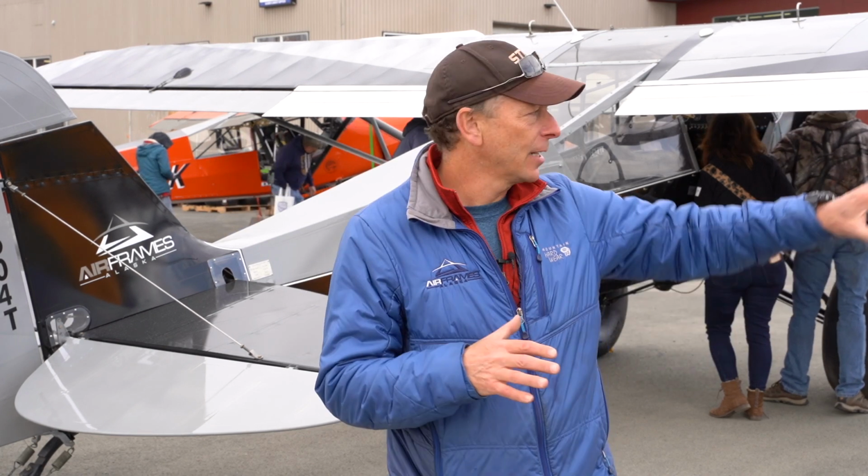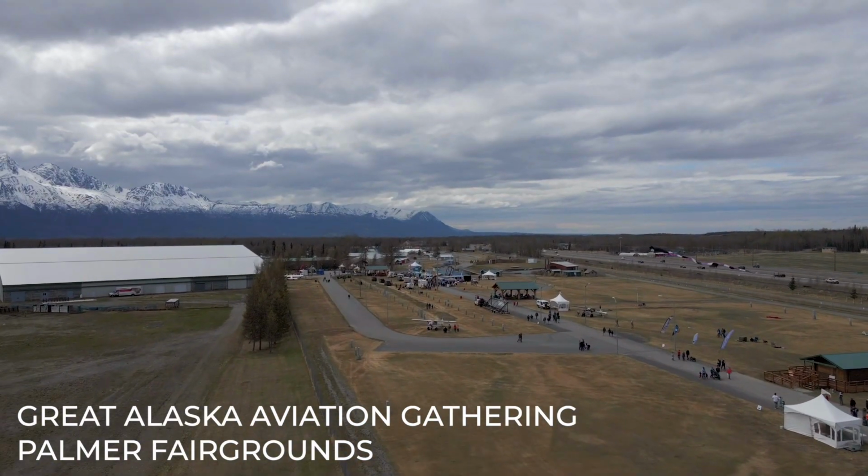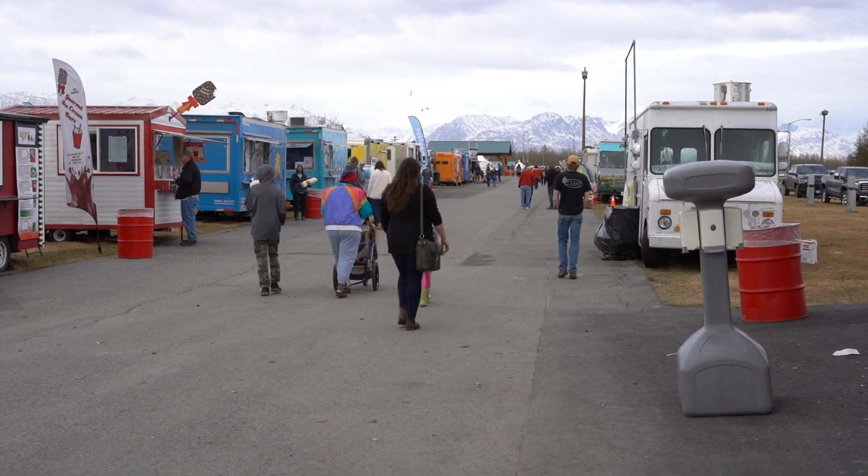We decided to focus here on tours and the things that take up a lot of space. And then at the Airman Show, we're showing all the R&D projects we're working on. So we're at the Alaska State Fairgrounds today at the 2021 Great Alaska Aviation Gathering.